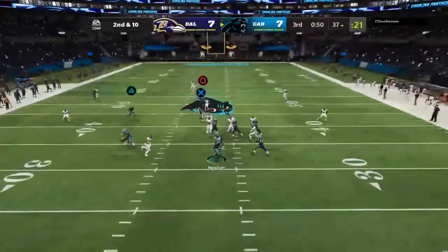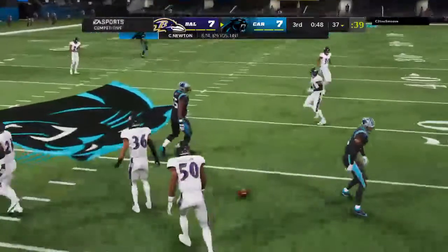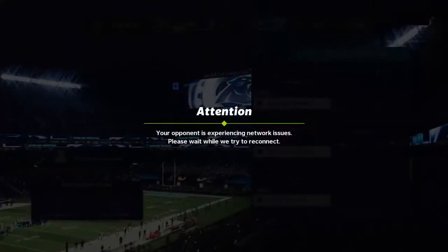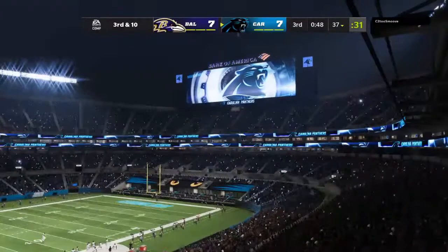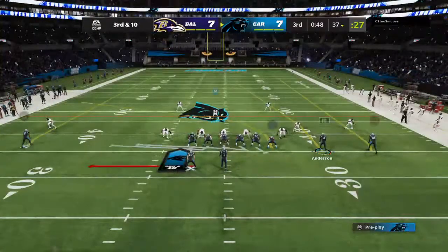On 2nd and 10, Newton. And that'll be incomplete. Took a pretty good shot as he tried to pull that one in. Couldn't hang on 3rd down. We saw this a lot in the first half, and it continues. These receivers just not able to go up with the defender and find a way to start coming down with them. And this time, contact and another incomplete pass.